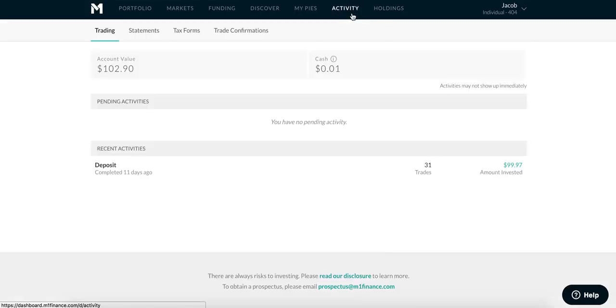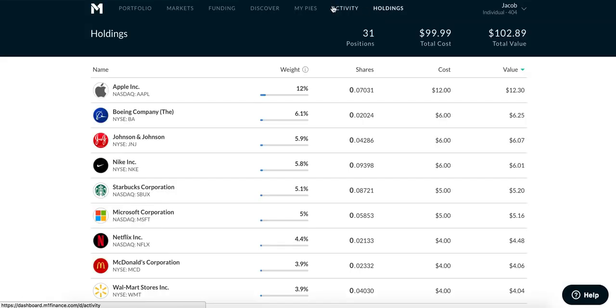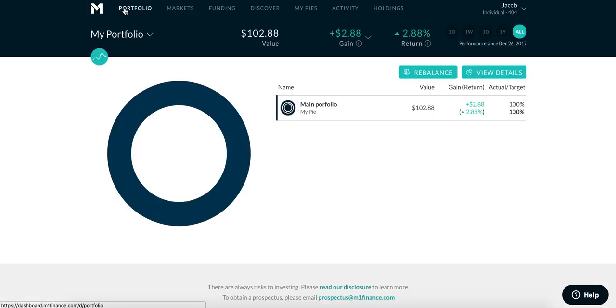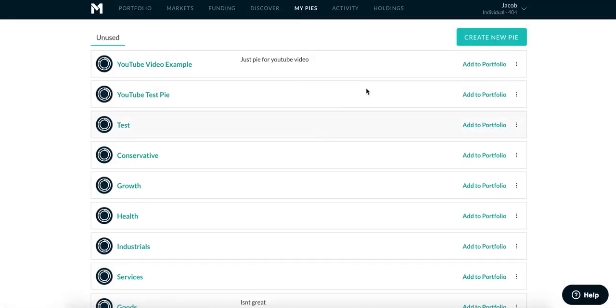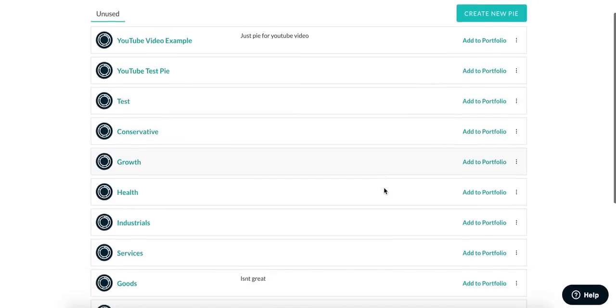If you go over, I see exactly, I don't even know where to go on this. I just started using this, but if you go somewhere on the app or the web platform, I can't even figure it out right now. I think you have to actually go to My Pie. I think you need to make an individual pie for every stock that you buy.